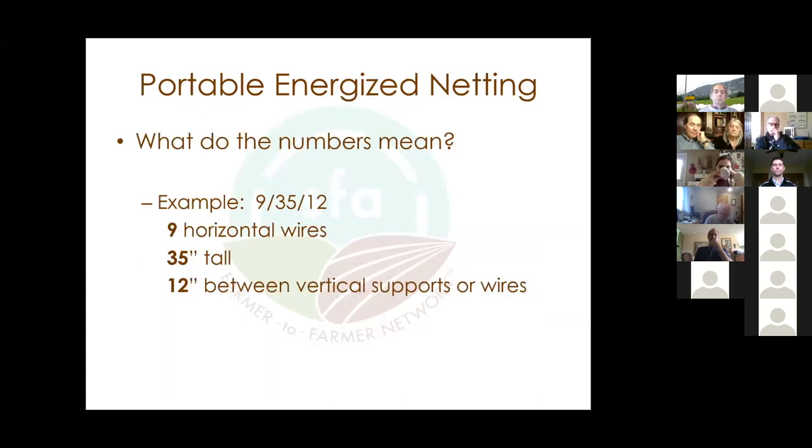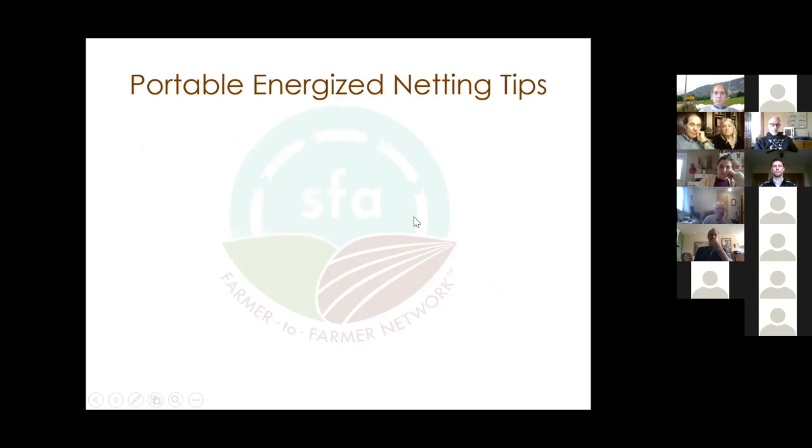But first, what do the numbers mean? You order this stuff based on the numbers. Your first number here, 9, that's the number of horizontal wires. 35, that number is the height of the fencing that you're looking at. And this last number, this one happens to be 12, that's the distance between vertical supports or wires on that mesh type fencing. So that's just a brief explanation of that.